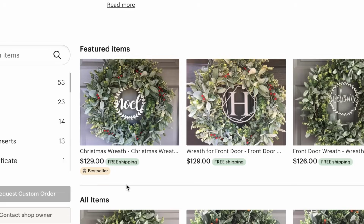Well, Etsy determines the best-selling products by putting a little icon that says bestseller. You may have seen it. It has a little ribbon and it's highlighted in yellow. And that is any listing that sells really regularly, really consistently, and is making a lot of sales and having a lot of success.